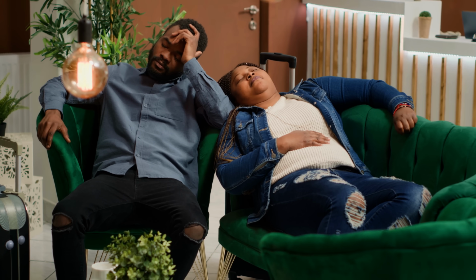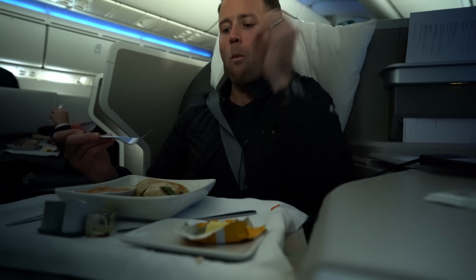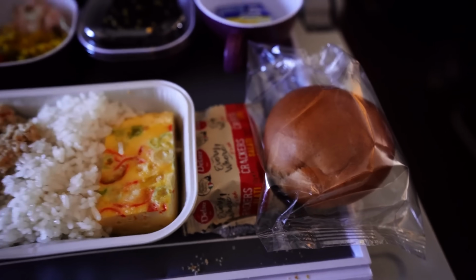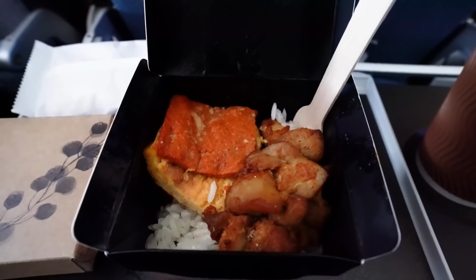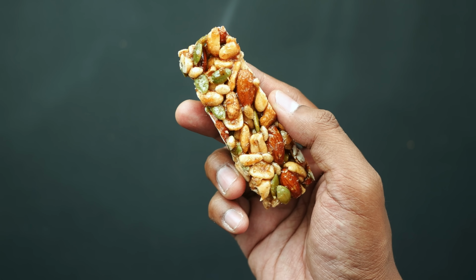So even though I'm no teetotaler, I tend to skip booze on a long flight. However, I do tend to eat anything they put in front of me. And plane food, is it good? Is it bad? I've had some amazing meals on planes. I've also had some meals that weren't great. So for that reason, I also tend to bring some snacks or other food options.